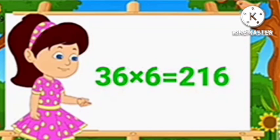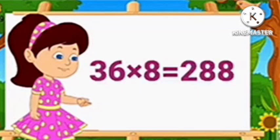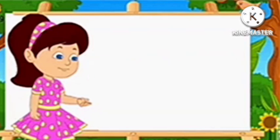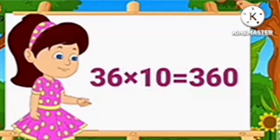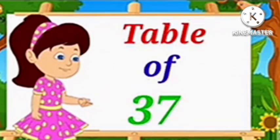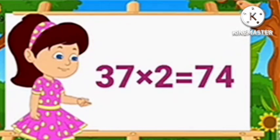36 sixes are 216. 36 sevens are 252. 36 eights are 288. 36 nines are 324. 36 tens are 360. Table of 37. 37 ones are 37.